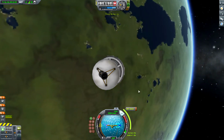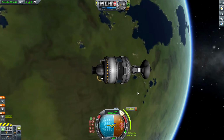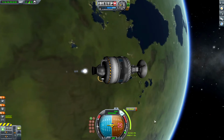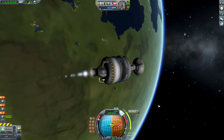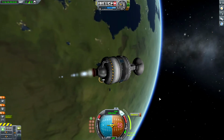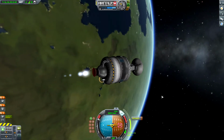All right, let's get going. This thing is quite easy to handle. This is good. All right, here we go. Let's fly the satellite out to the moon. Well, the small little upper stage is quite powerful. That's cool.